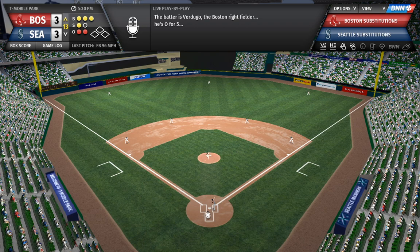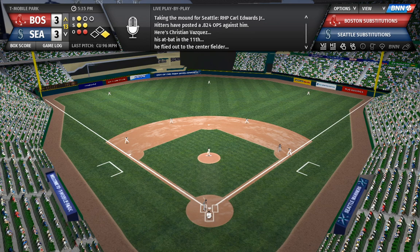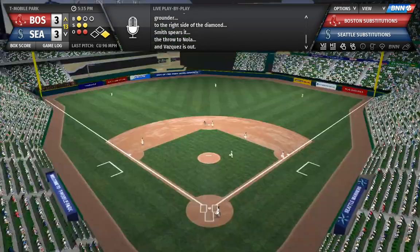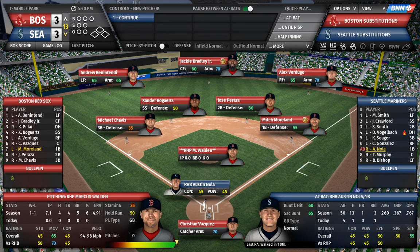Alex Verdugo still looking for his first hit of the game. Not going to get it, but he'll take a walk. They'll bring Carl Edwards into the game. Christian Vazquez coming up next. 1-2 pitch coming into Vazquez. Grounded over to second base. Once again, the Red Sox cannot score. They do get a runner on a walk, but we're heading to the bottom of the 13th. It is still tied at 3.